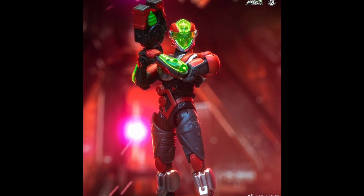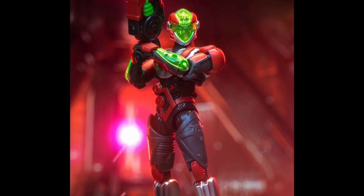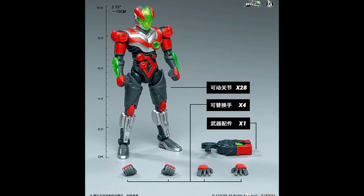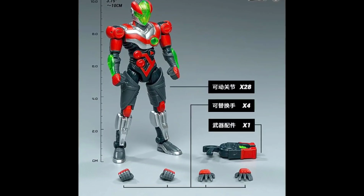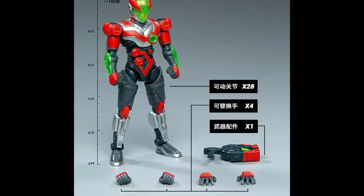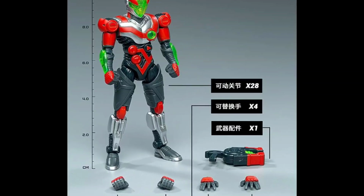Photography is very important for a lot of us, just how good these figures can look in their poses and depending on what you do with them. So really nice photography like this can really sell you on a figure. I do appreciate that we get a little scale of how tall it's going to be, about 3.75 inches or 10 centimeters tall. The legs do look kind of long, though the arms aren't too short. This is basically what it comes with: closed fists, some open hands, and the gun, which is a very interesting looking magnet type thing.